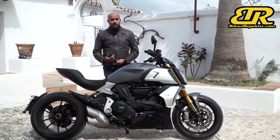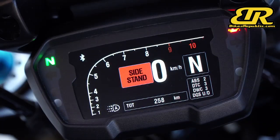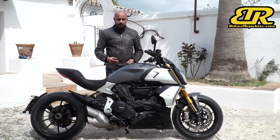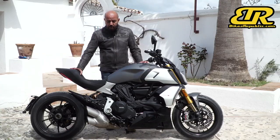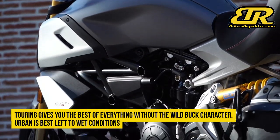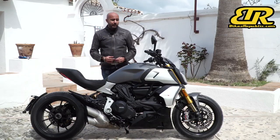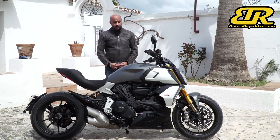But other than that, let's talk about the electronics. Sport gives this bike an entirely different character. It's actually quite scary at first because you get access to all of that power. 159 horsepower is no joke, especially on a bike that weighs about 230 kilos before the rider gets on. So yeah, it's ballistic in nature. I find that this bike is best suited to touring mode. Urban is for when it's raining or when you are in town perhaps, but touring is where this bike comes together perfectly. It completes the whole picture.